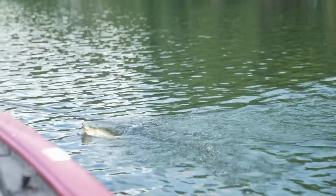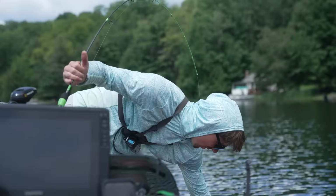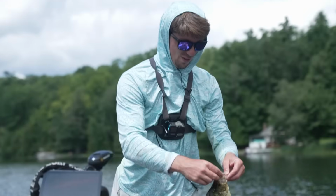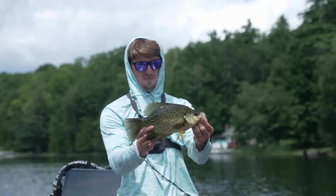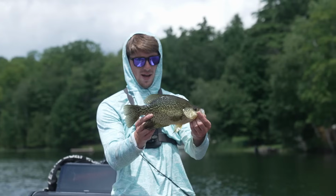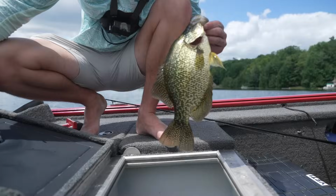Wow, dude. These are some heads for Maine. Oh, that thing is pretty good, honestly. Especially on the ultralight. Wow, that's so much fun. Look at that. I'm gonna keep one more of these dudes and probably release the next. I know you're not supposed to release them, but it's not mandatory. You don't have to keep them. Another nice black crappie. They're in this grass, they almost look yellow and black. They got really cool patterns on them. I appreciate them. I think they're fun game fish, despite the fact they're not supposed to be here. There she goes.